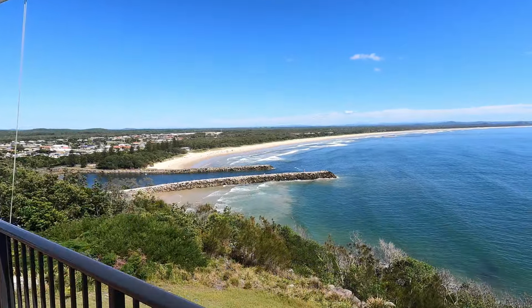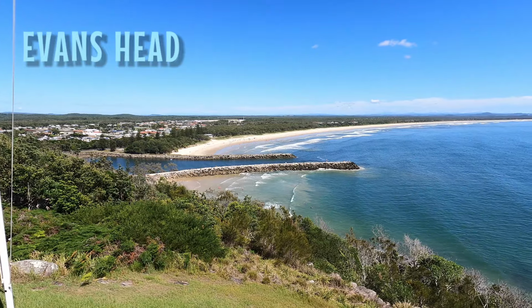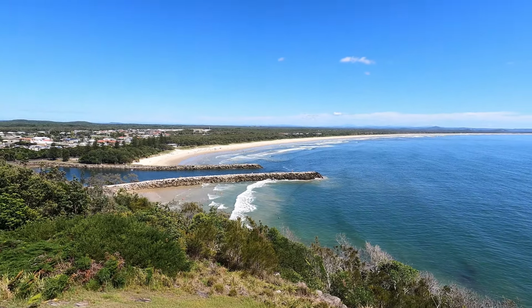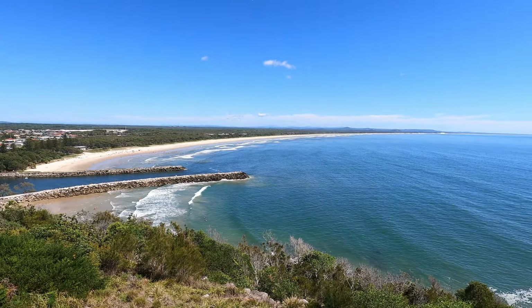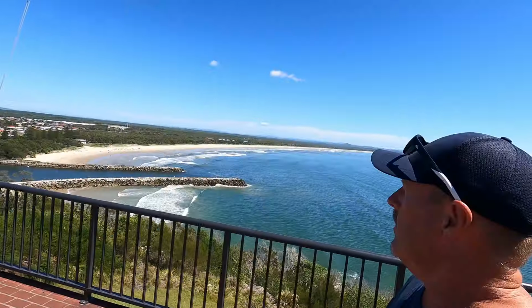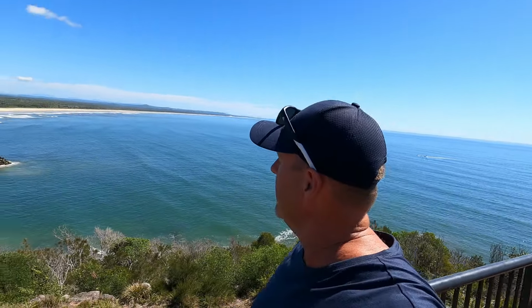There's Evans Head to the beach. Very busy. Caravan park looks absolutely full. I've made a little visit to the Razorback Lookout up at Evans Head.